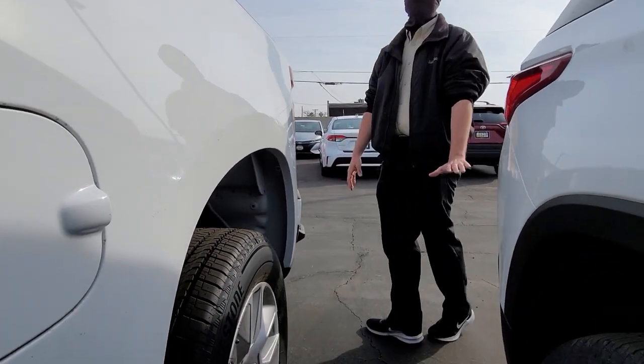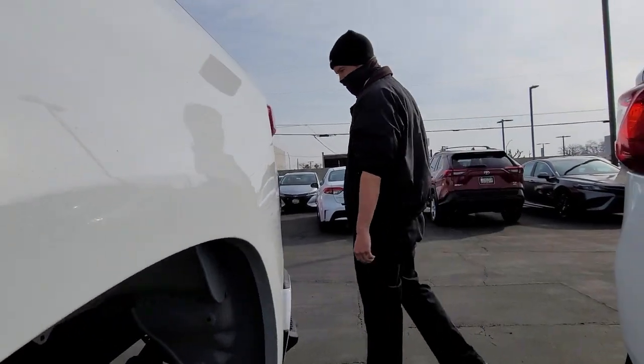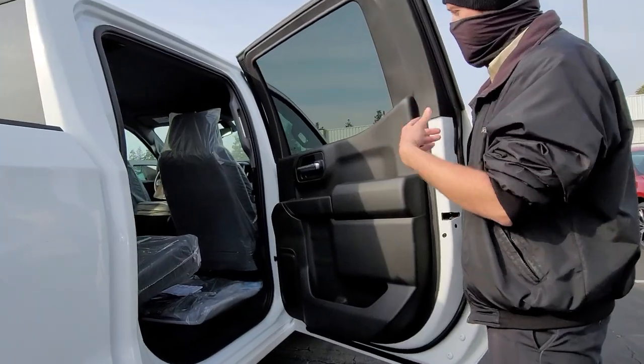If it's a real lower down car, I'll look and make sure there's no scuffs on the bottom of the bumper. For the most part, then make sure I got 2 keys and I got all my bipack in here, which is there.